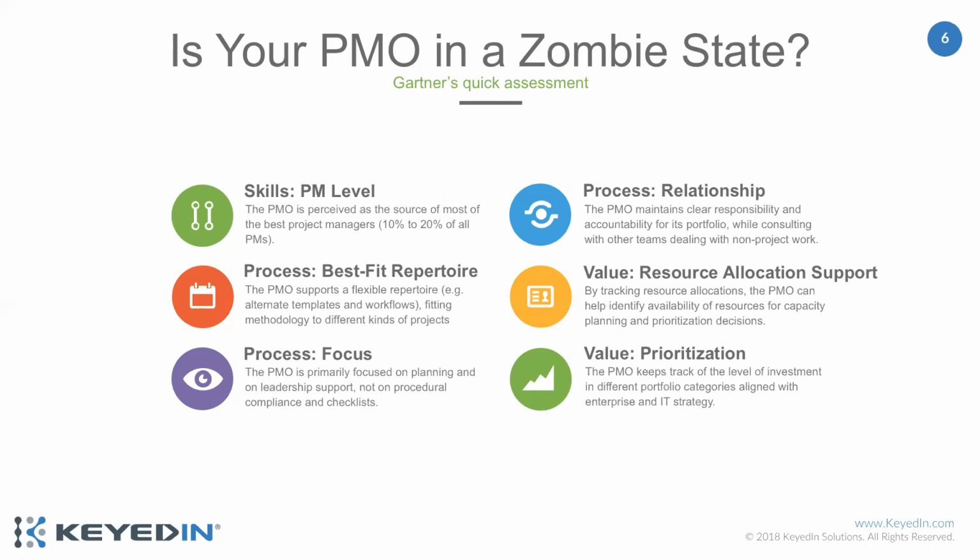And that's where you start to get into this PMO zombie effect, right? You're just doing whatever comes in. There's really no rhyme or reason. And one of the things around prioritization is really, how do you optimize your portfolio? How do you optimize the people? And how do you optimize that delivery from a revenue perspective for these organizations? That happens at the beginning.